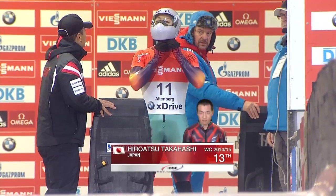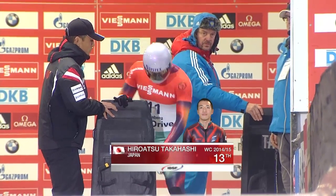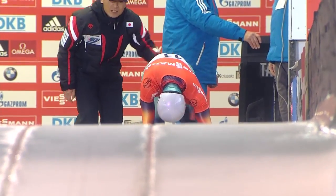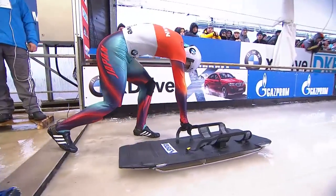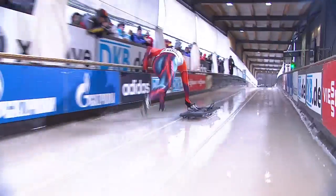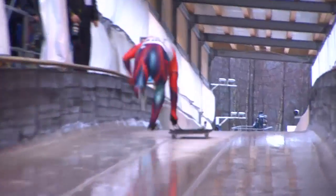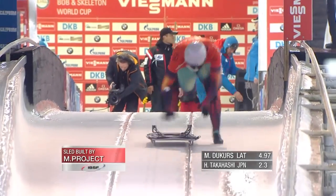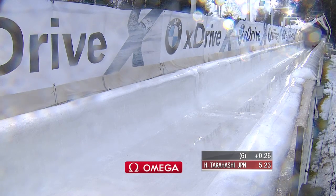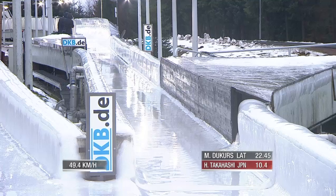Well, next up is Hiro Takahashi of Japan. And Hiroatsu in his third full year of World Cup sliding. 13th or 17th at Calgary. One of these, I think it's Takahashi, or 17th. Didn't have the greatest North American tour, the Japanese men. Talked to him a little bit when we were in Calgary. Real positive.